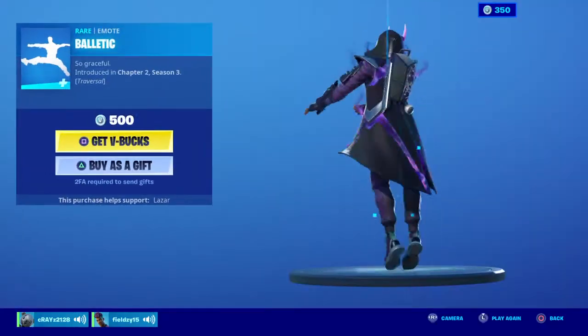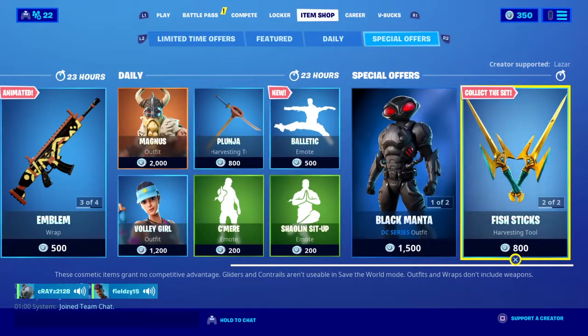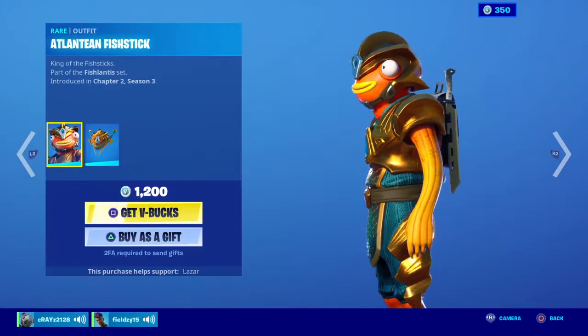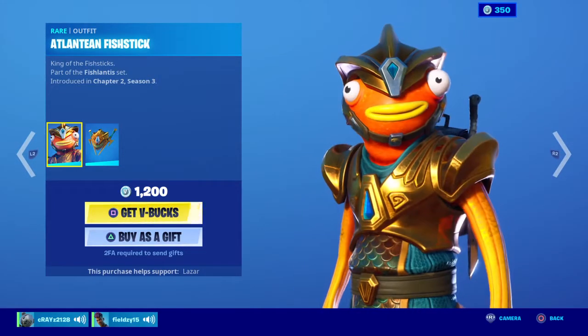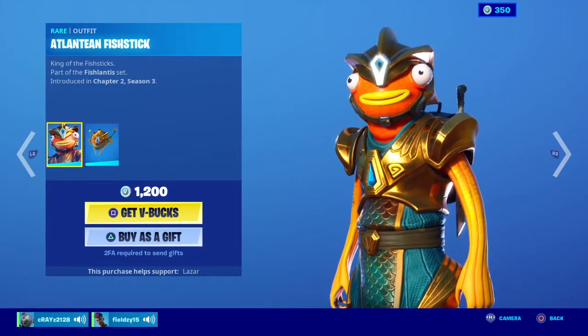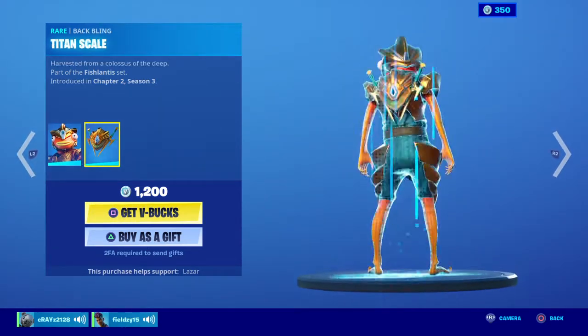Update. There's a new dance that could go really well with Thanos fish stick. But look at those fish eyes. Thanos fish.